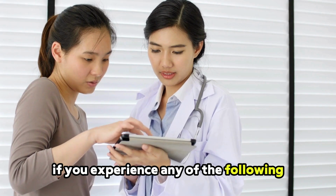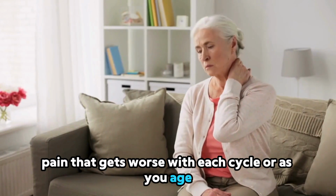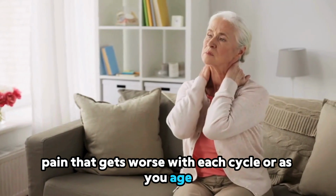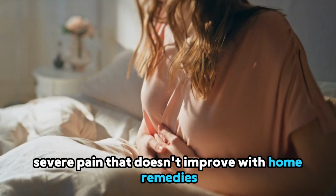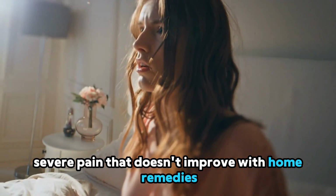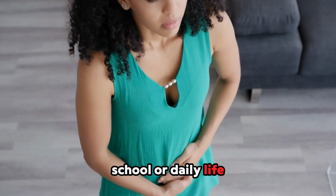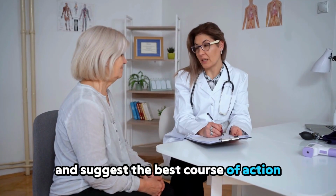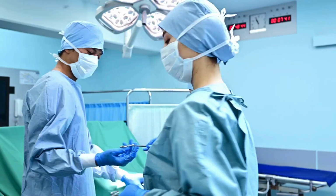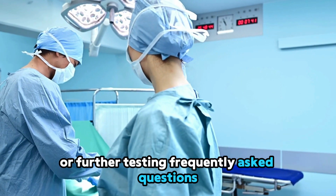If you experience any of the following, it's time to reach out to a doctor. Pain that gets worse with each cycle or as you age. Very heavy bleeding or clots. Severe pain that doesn't improve with home remedies. Cramps that interfere with work, school, or daily life. Your doctor can help determine the cause of your pain and suggest the best course of action, whether it's through lifestyle changes, medications, or further testing.